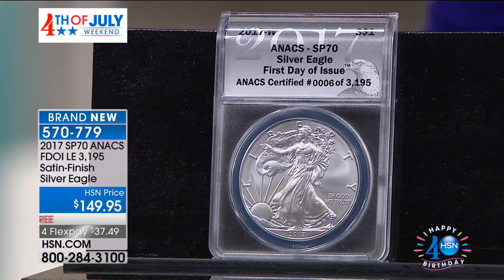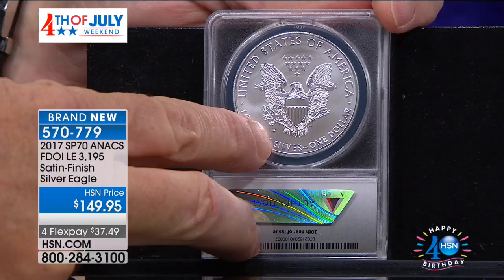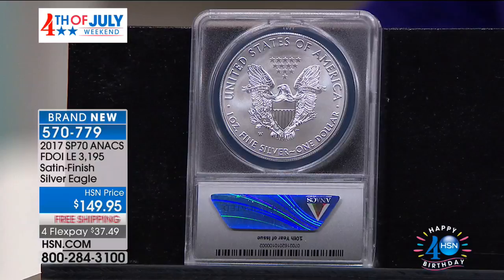Already some of these are gone because it is a debut coin. This is the very first, brand spanking new debut. Also, the first time I've seen this coin: the 2017 SP American Silver Eagle. The SP is the satin finish coin. This has the W mint mark. This will be the rarest silver eagle made by the United States government this year of the ones that they planned that weren't secretly made.